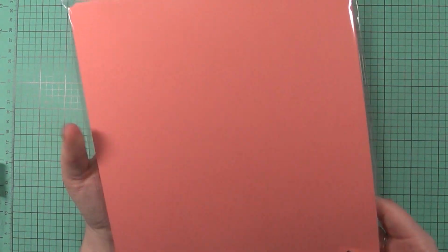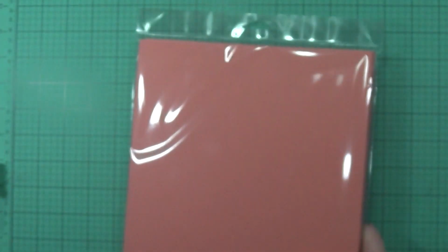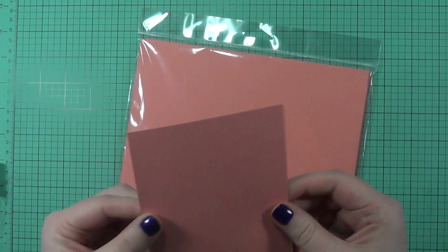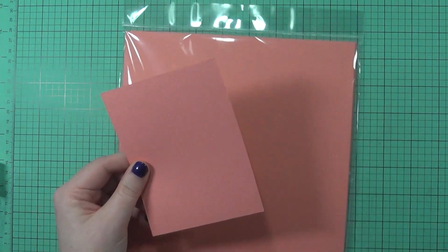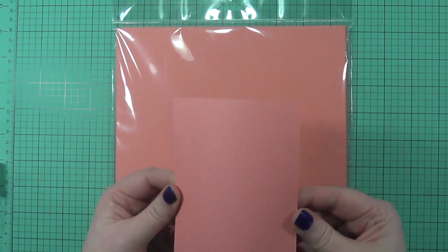And then I also picked up some cardstock from her. I've tried her cardstock before. This is the Peach Bellini base weight. And I used it on a card, like I said in my previous video. I don't know if base weight is like a layering weight, because that's what I'm going to use it for.